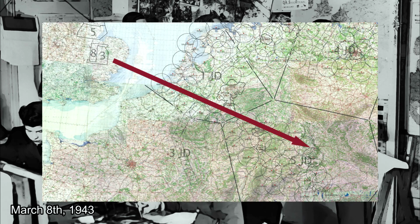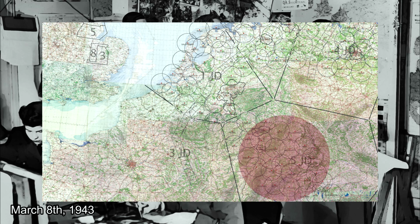Nuremberg lies deep within Germany and will soon be off-limits to attacks by Bomber Command as the nights shorten with the arrival of spring. An attack here will also force the Germans to keep flak and night fighter forces committed in southern Germany, well away from the Ruhr.